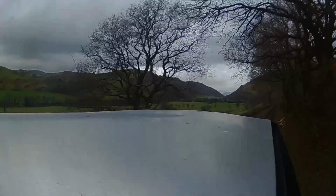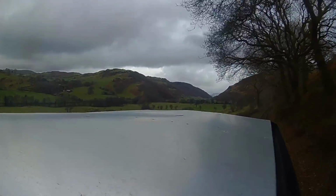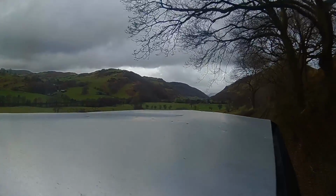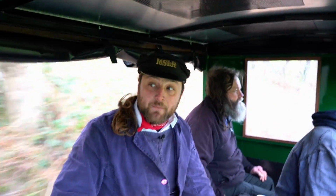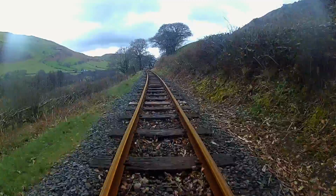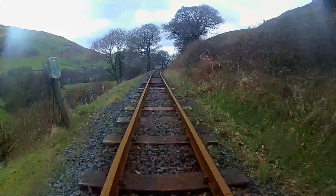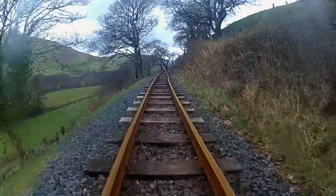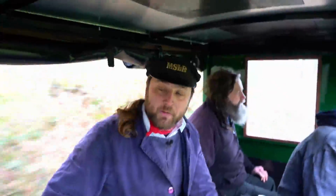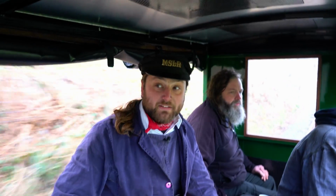We follow this ledge through the Welsh mountains, clinging to the mountainside. It really is just stunning. Now, this railway is well worth visiting and coming for a ride to see the scenery and experience little steam engines working their way up through the hills. But to actually drive it with this view, it's magnificent.